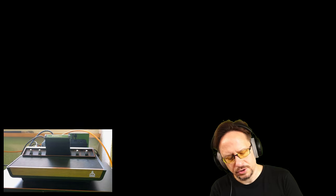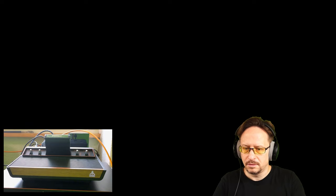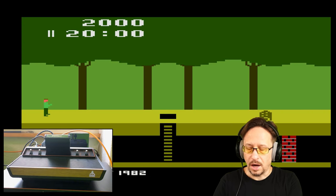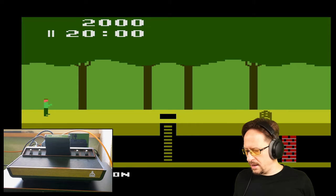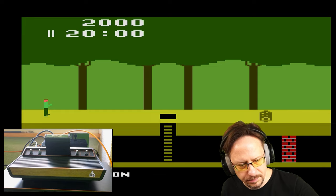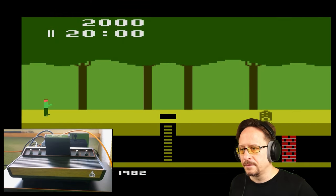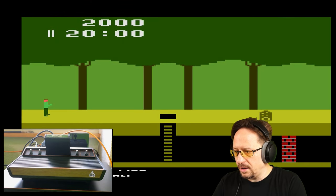I have to say the joystick is very much like the original. Oh, it works. Okay, so Pitfall. There we go. We're playing Pitfall. I like it that this little logo lights up. I think it isn't like that on the original Atari. All right, here we go.